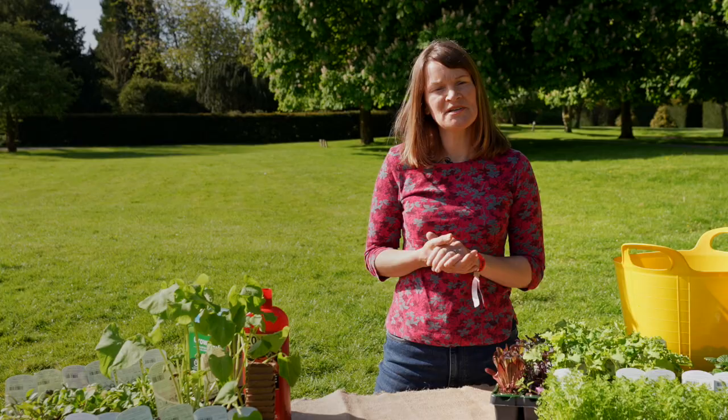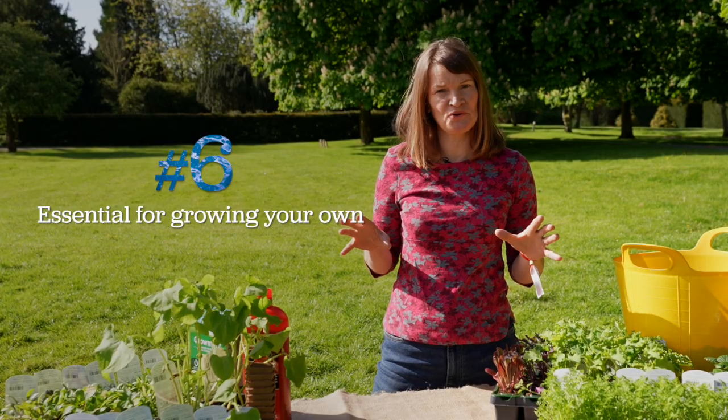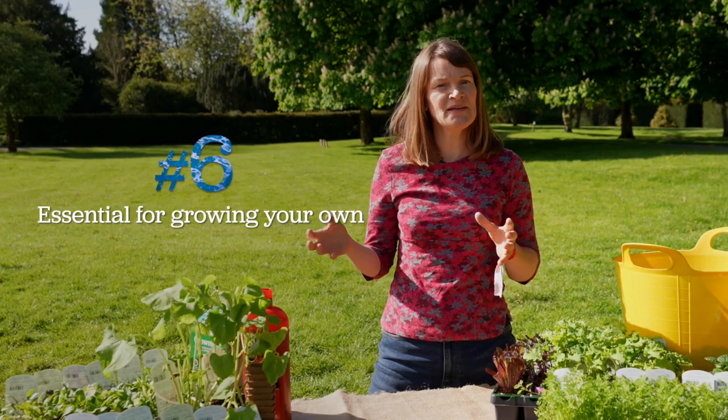My step number 6 is to really think about the watering of your crops. Don't just apply it willy-nilly. Be more mindful about how you water. We're also aware these days of our resources and how to use them. If it's falling from the skies, capture it in guttering and a water butt. It will save you money because a lot of us are on water meters these days.